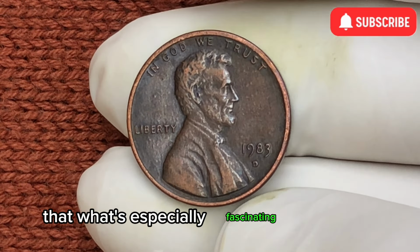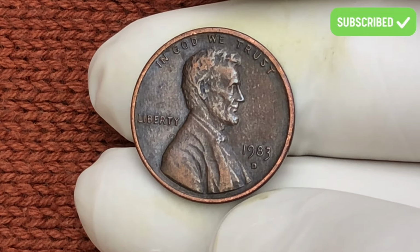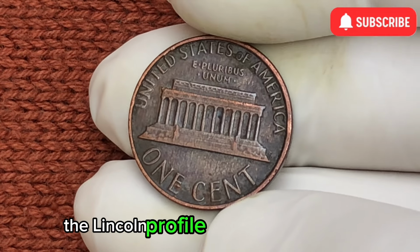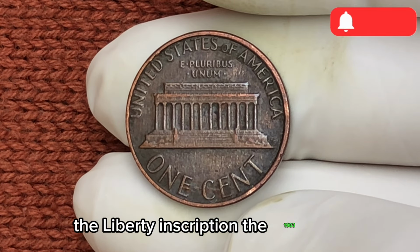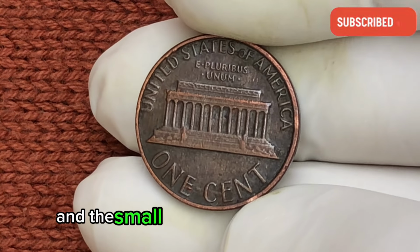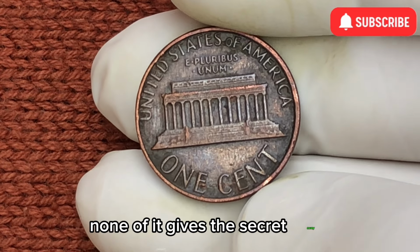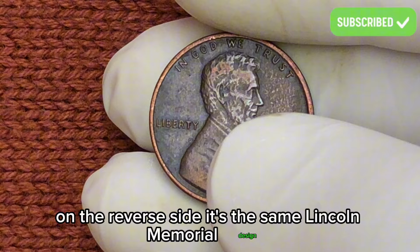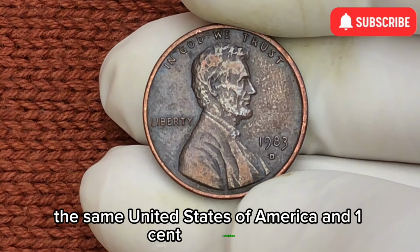What's especially fascinating about this error is how invisible it is to the average person. The design on the front is the same. The Lincoln profile, the "In God We Trust," the Liberty inscription, the 1983 date, and a small D mint mark signifying the Denver Mint, none of it gives the secret away. On the reverse side, it's the same Lincoln Memorial design, the same United States of America, and 1 cent inscriptions.